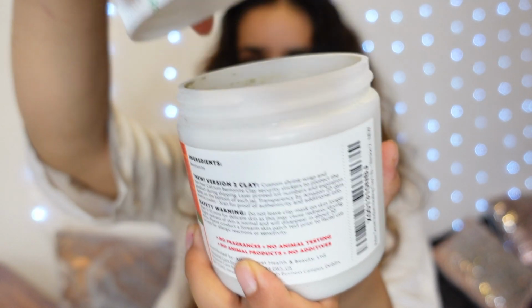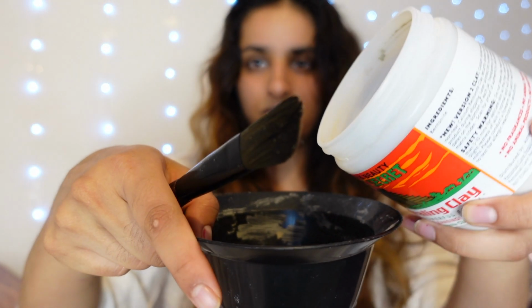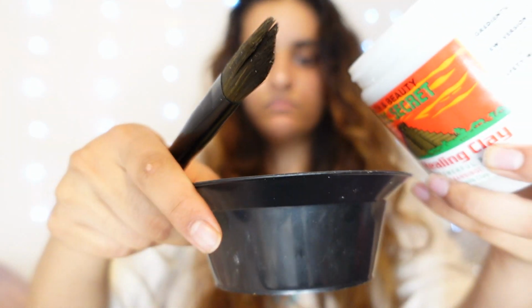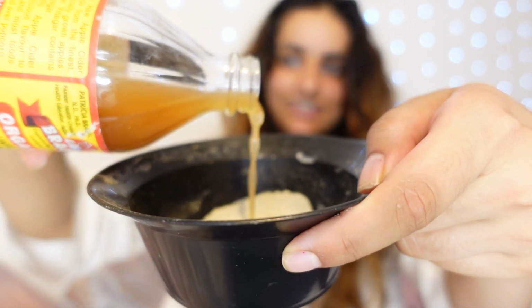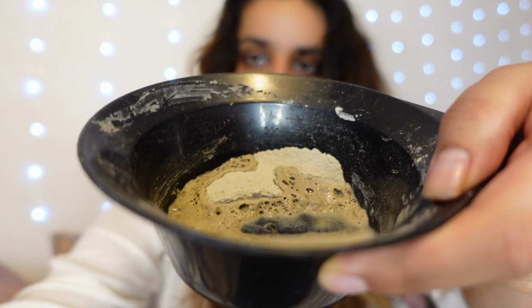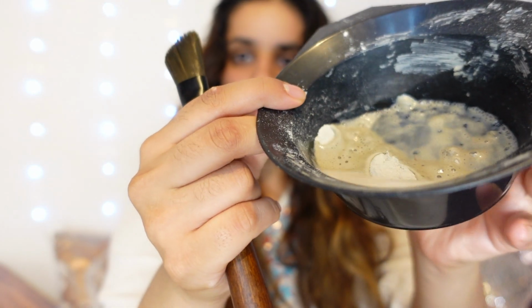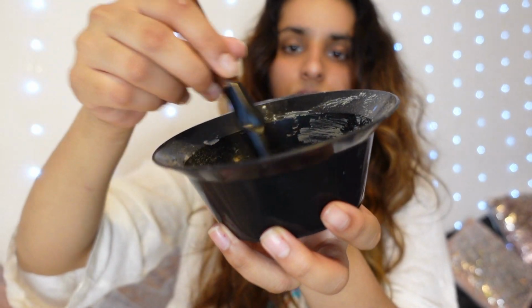Anyway, let's get started. So, got some of this powder. I'm going to just chuck a little into the bowl. Ooh, yeah, I think that's enough. Hopefully I don't drop it all over my bed. I've got the apple cider vinegar, and just going to chuck some in there. Yeah, it's fizzing. Ooh, that's cool. Fizzing. So I'm just going to mix it with the brush. Ooh.